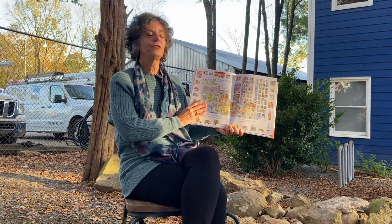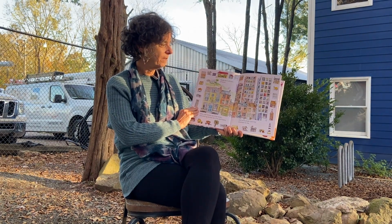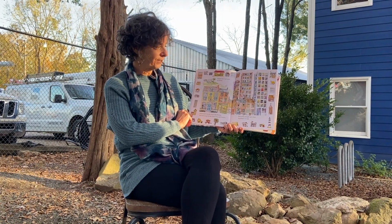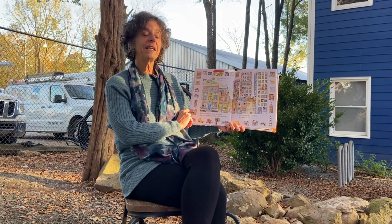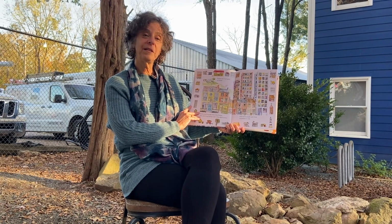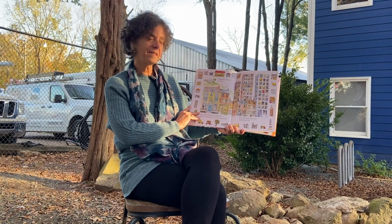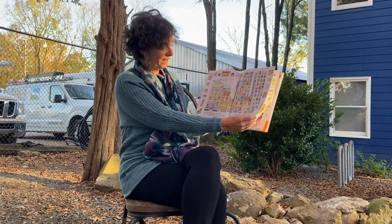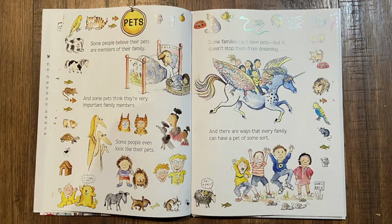So each page in this book offers so many wonderful opportunities for talking and reading and discussion. So much so that you don't even have to read every page in this book. You can just read whatever pages interest you or your child and still get a lot out of it. And for the sake of time, I'm not going to read every page in this book. I'm just going to skip ahead to a few others of my favorite pages.